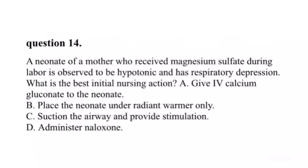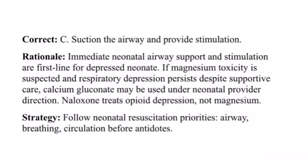Question 14. A neonate of a mother who received magnesium sulfate during labor is observed to be hypotonic and has respiratory depression. What is the best initial nursing action? A. Give IV calcium gluconate to the neonate. B. Place the neonate under radiant warmer only. C. Suction the airway and provide stimulation. D. Administer naloxone. Correct. C. Suction the airway and provide stimulation.